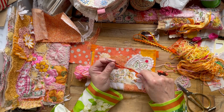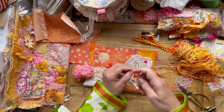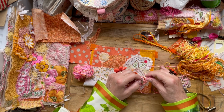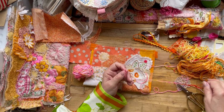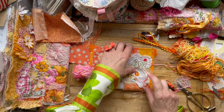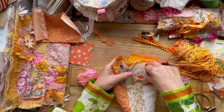That's why I love this threader. It has something on the end of it. Remember, I love the one that I put the bell on. I might put that on here as well. And then we might add some flowers. Oh, she says as it all falls away.